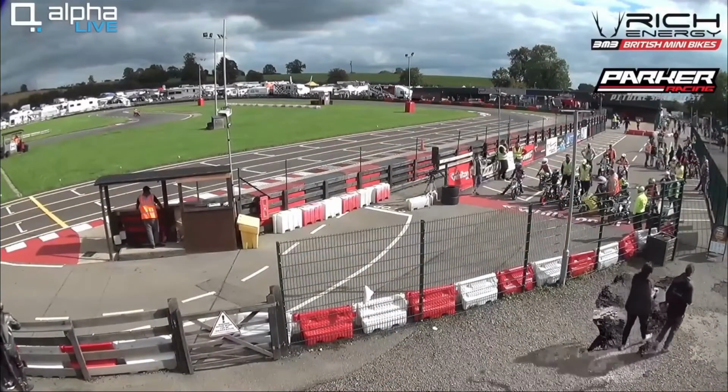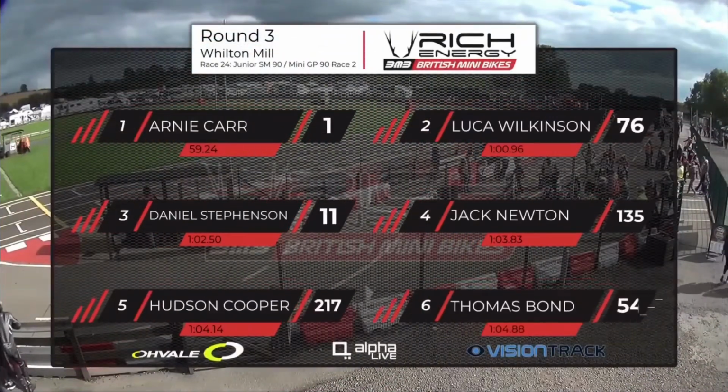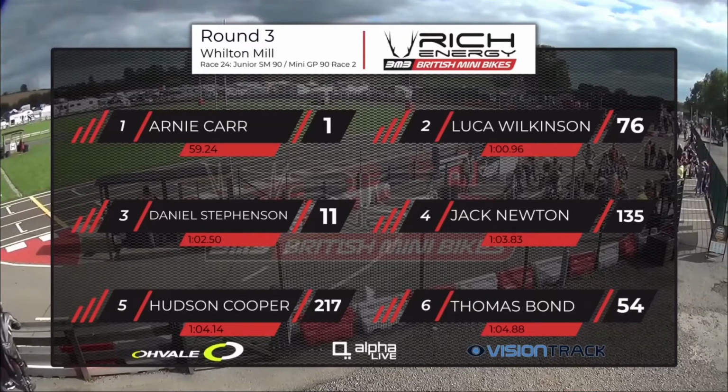So now we go through to the second group of races for the afternoon, and going back to the Junior SM90 Mini GPs. Arnie Carr was the fastest qualifier this morning, only rider to break the 1 minute marker. Luca Wilkinson in second, Daniel Stevenson, Jack Newton in fourth, Hudson Cooper and Thomas Bond running at the top 6 in the morning qualifying.